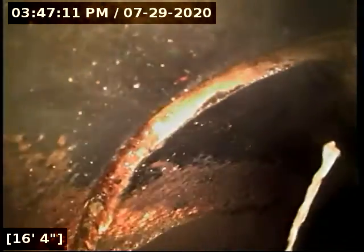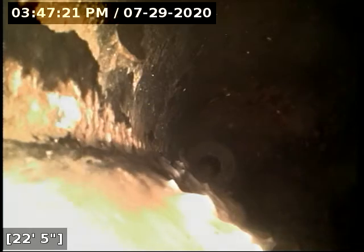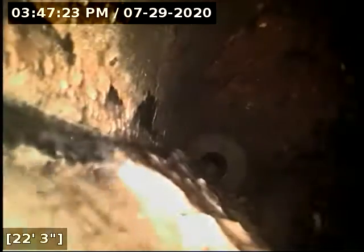And we are now going backwards into the home. And we'll take this as far as we can go here till we either hit the vertical stack or a backflow valve or something like that. And that's not a root, that's just a piece of debris. And that's going to be it right there. We're getting over to where the line necks down to a sink drain.